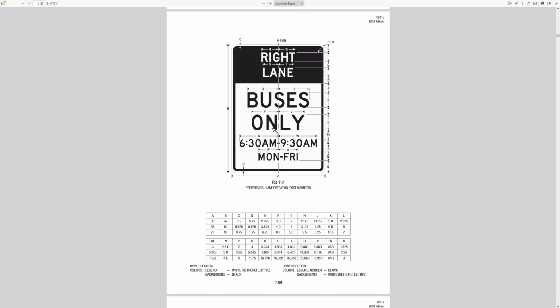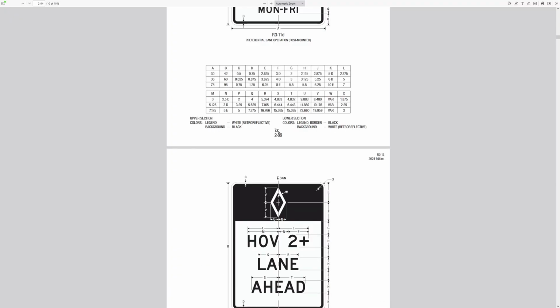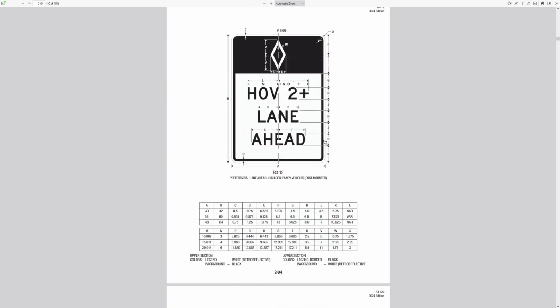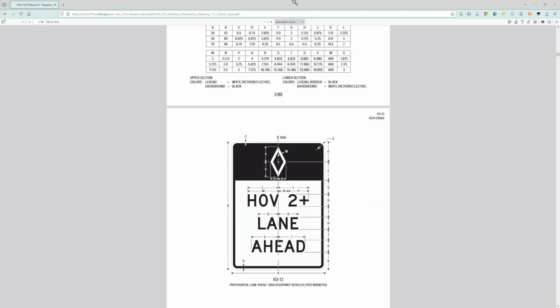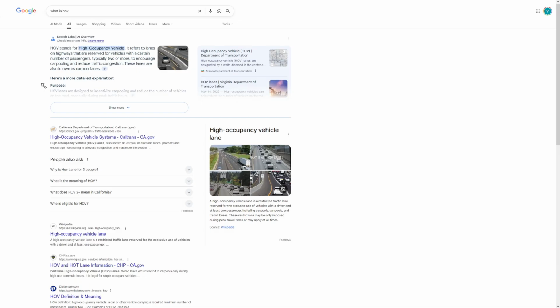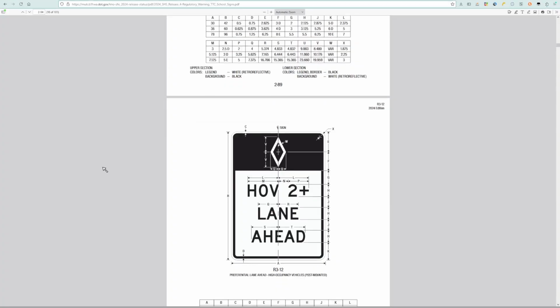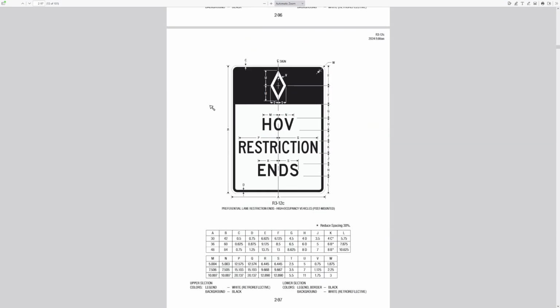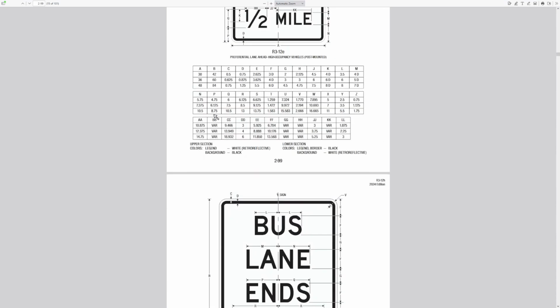Buses only. That is useful. I'm not sure if that's new or not, but definitely pretty useful. HOV 2+ lane ahead. Yeah, sounds good. I don't actually know what HOV means. What is HOV? So like carpool? Yeah, carpool. So yeah. Bunch of carpool stuff. Let's get past the carpool stuff.